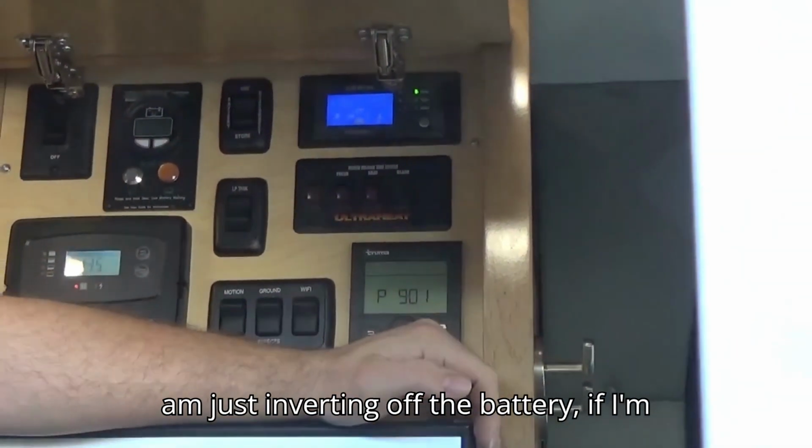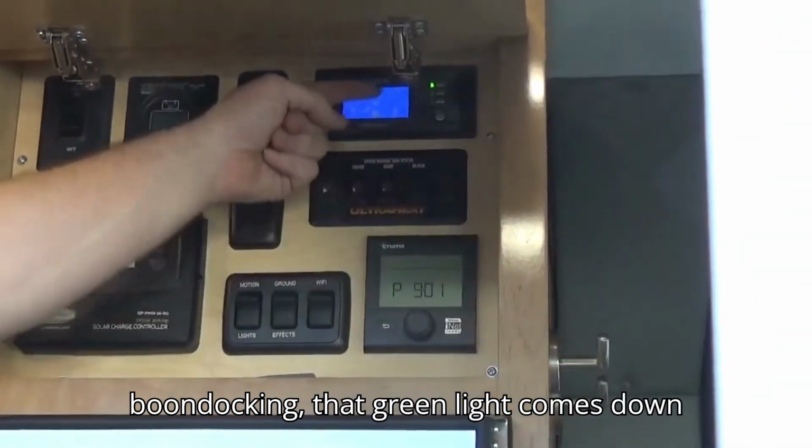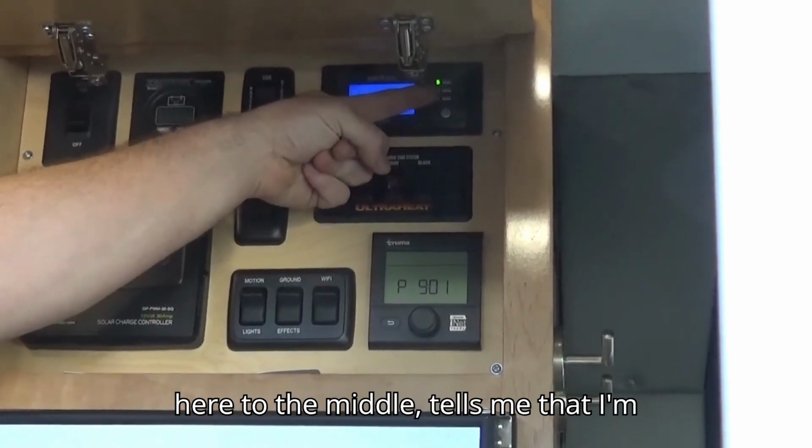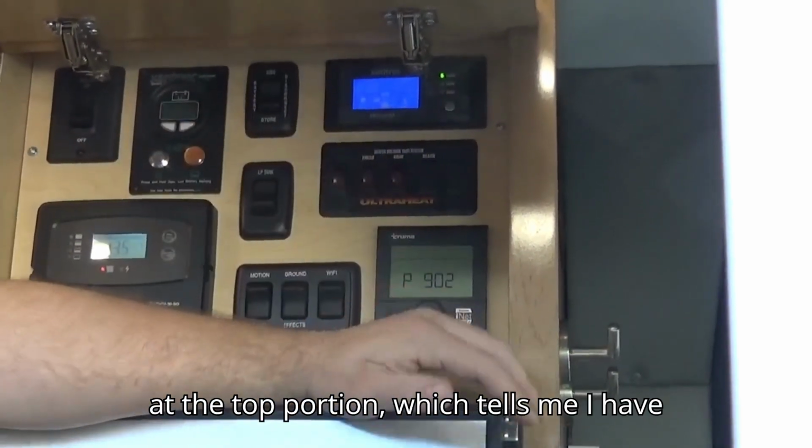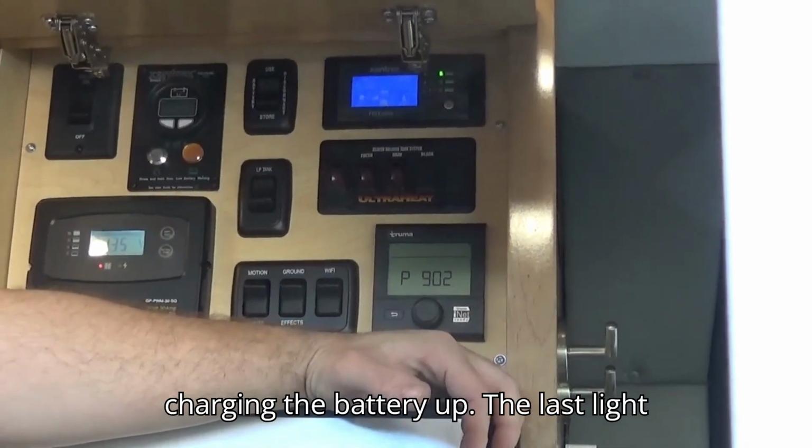If I am just inverting off the battery, if I'm boondocking, that green light comes down here to the middle, tells me that I'm inverting off the battery. Right now it's at the top portion, which tells me I have 110 coming into the coach and is charging the battery up.